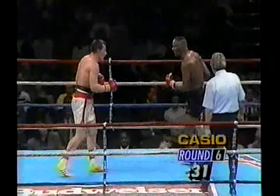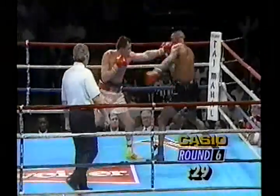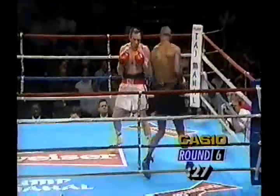Another right hand. Now Parker throws a left hand. I don't think that hurt Kobuzov. I think he just bounced into the rope. He's just muscled Kobuzov a lot in this bout. That takes its toll on you.